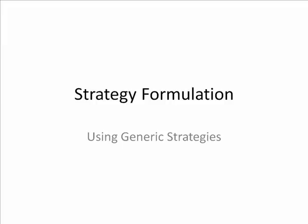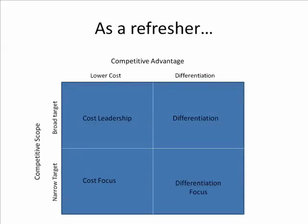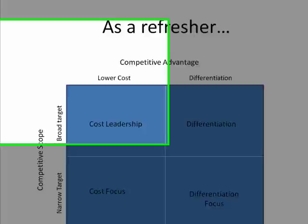This video involves strategy formulation using the grid we've used to develop the generic strategies earlier in this module. As a refresher, the grid just looked like this, with 4 different strategies in each different cell, depending on the competitive advantage and competitive scope desired by the firm.